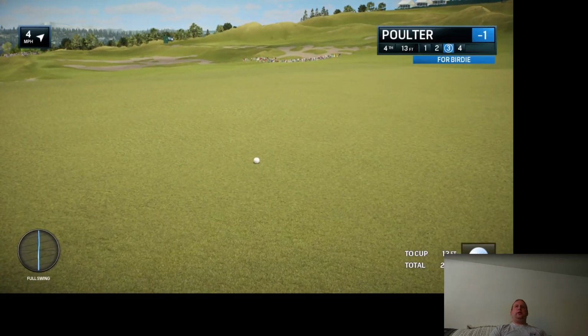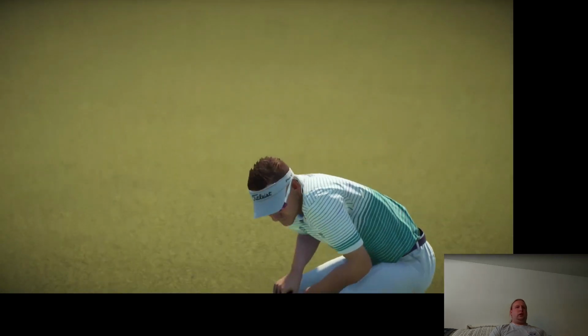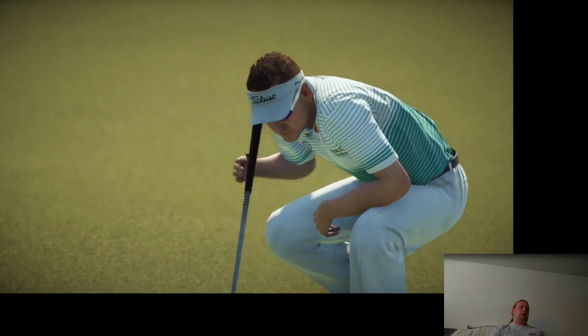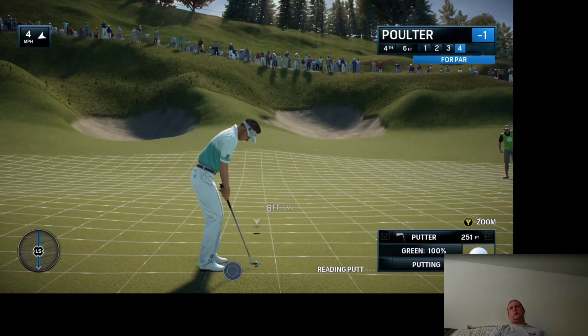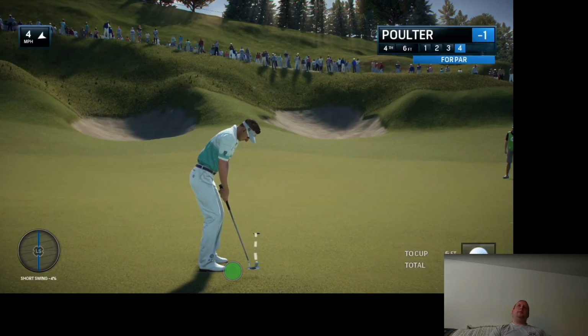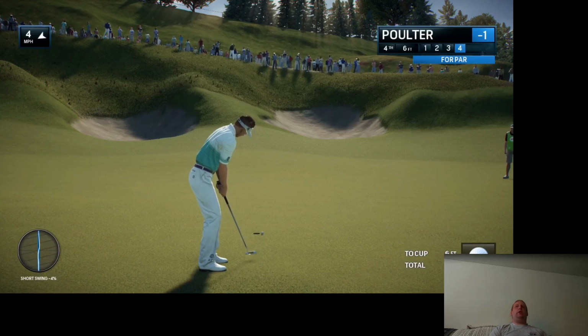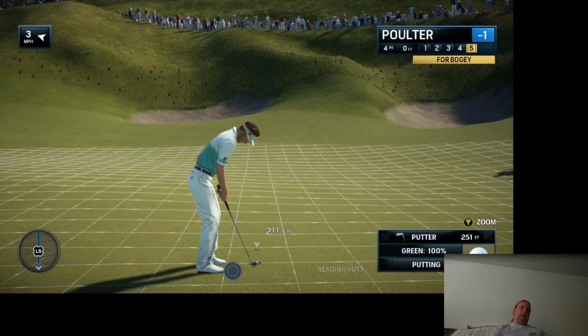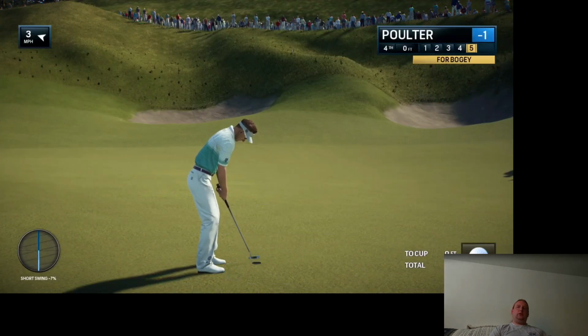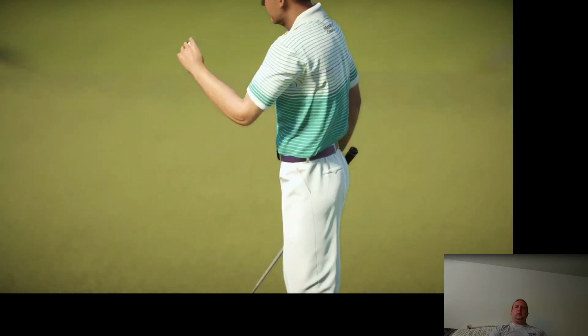Good try. Just didn't quite read the break, Frank. It shouldn't be a problem, you'd think, cleaning up here for par. Makeable putt right here, currently sitting at 1 under for the round. Wow, he got robbed, Frank. No, it's like kissing your mother-in-law. This for him would be 1 drop shot. So with that, the score is now at even par.